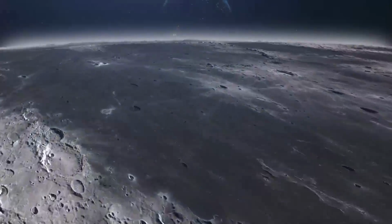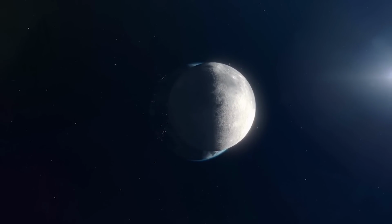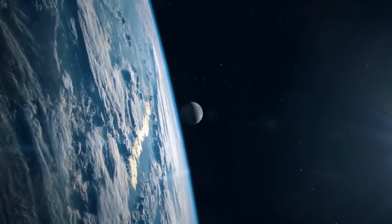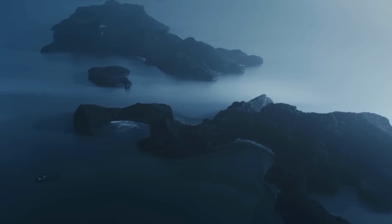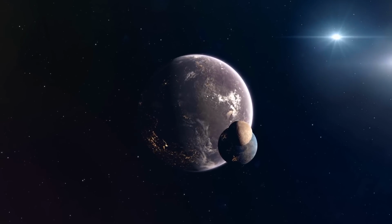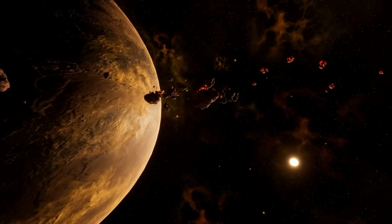Moons have long been overshadowed by their parent planets in the grand narrative of the cosmos. But these celestial companions hold secrets as fascinating as the planets they orbit. From volcanic infernos to icy geysers, and from mysterious surface features to hidden oceans, these moons tell stories of dynamic evolution, extreme environments, and untapped potential for life.